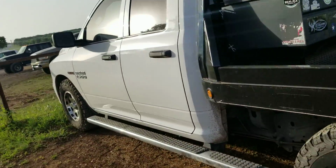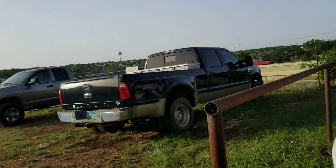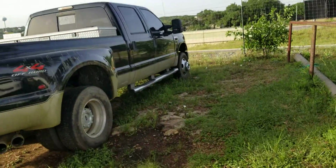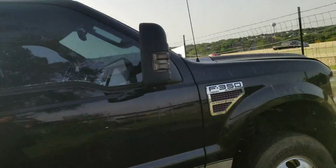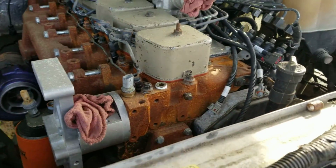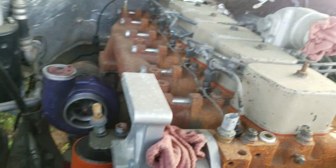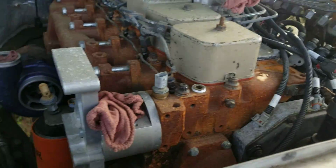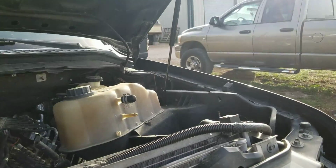Little EcoDiesel. Got some goodies. 6.4. Oh yeah. I'm not sure who it was, but another shop started this, and then I think they decided they didn't want to do this kind of stuff anymore, so somehow we ended up with it. Really not sure what the plan is. Kind of worries me to see the injector lines off with rust in them, but I don't know if this is just test fit or what we're doing. But this is how we got it.